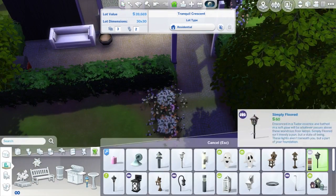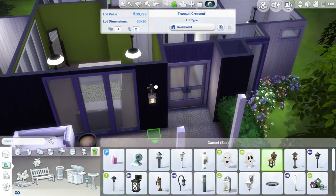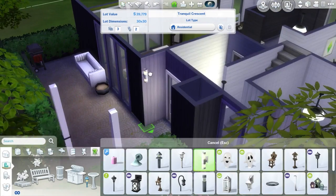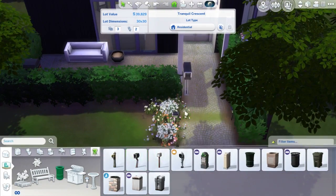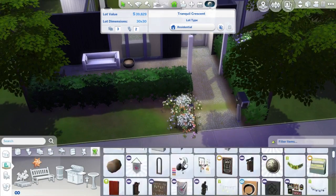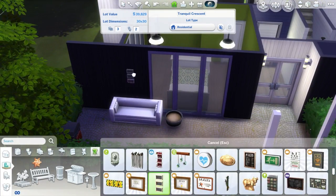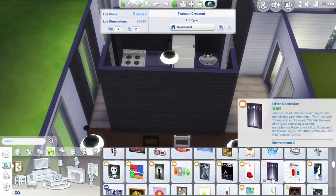So I kind of went with my checklist, like I have the outside, inside, everything in the bedroom, stuff like that. So that's what I kind of did. I added all the little tab things inside. I just basically added all the necessities in there. And I'm glad the mailbox was cheap. Well, it's like 0 simoleons, which was pretty cool. I was glad that the terrain tools were cheap because I would have been pissed.